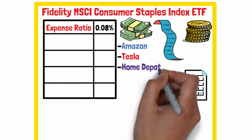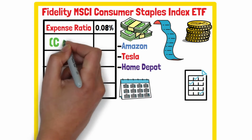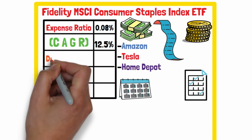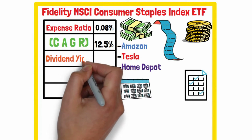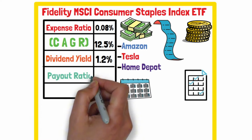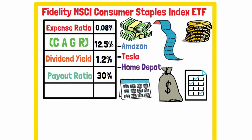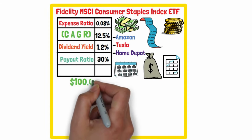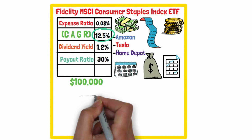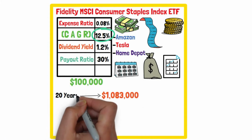Over the past 5 years, FDIS has achieved a compound annual growth rate, CAGR, of approximately 12.5%. The dividend yield for FDIS is around 1.2% with a payout ratio of about 30%, indicating a focus on growth, while still providing some income to investors. For an initial investment of $100,000, assuming a 12.5% annual growth rate, the value would grow to approximately $1,083,000 after 20 years, and around $3,500,000 after 30 years.